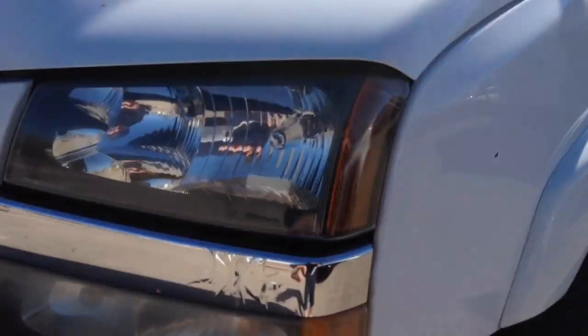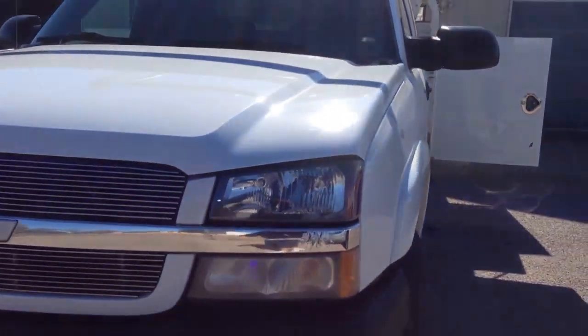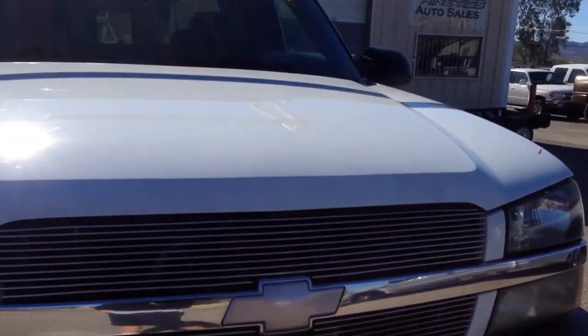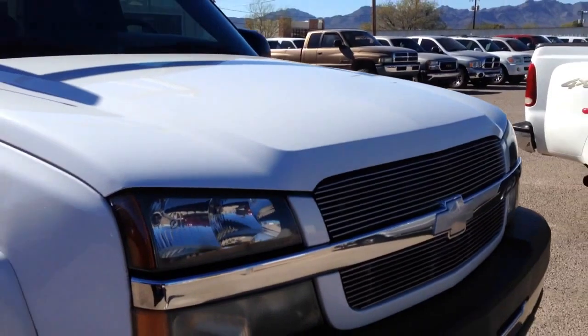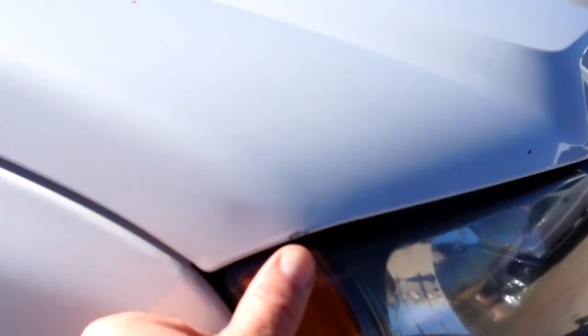Driver front tire looks like it's about 30% tread. My job really is to show you what's wrong and not what's right, so that chrome stuff, or whatever they call it, the wrap that they put on the fake chrome, is kind of peeling there, so that if you buy it and you ship it to Michigan or whatever, you get more than what you thought you were getting, not less. So I'm going to look at the stuff that's wrong and not what's right.